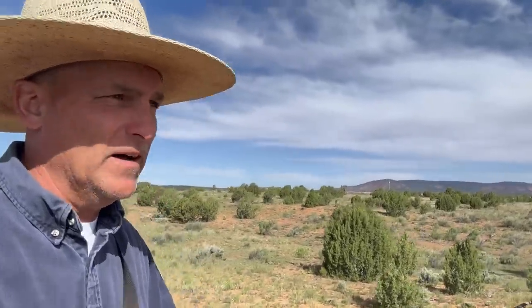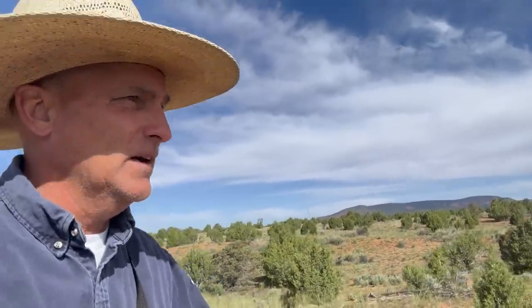Okay, well, good morning. We have sent a couple of trucks already this morning, and now we're down in a different pasture, putting a couple more loads in this morning. So we're gathering cows out of a little section that we stuck them in last week. So anyway, that's what we're doing this morning.